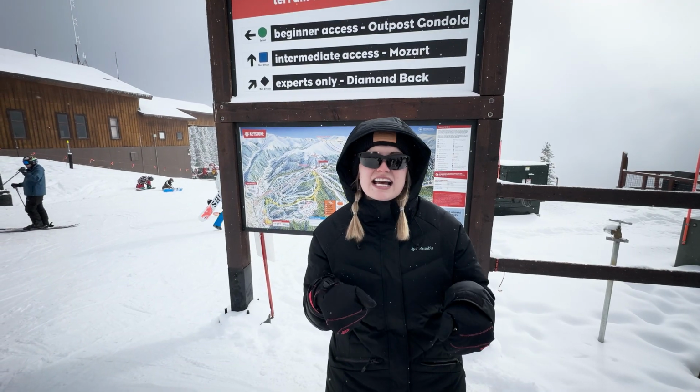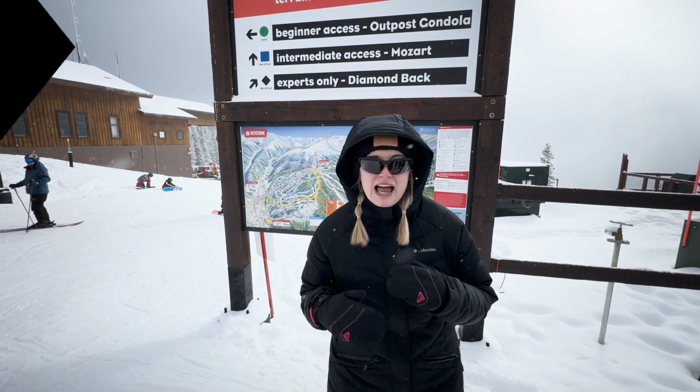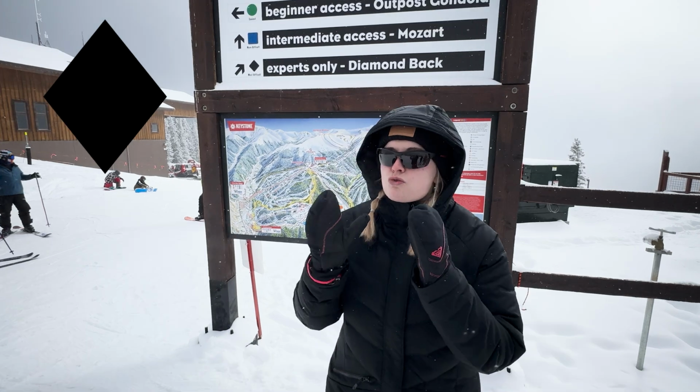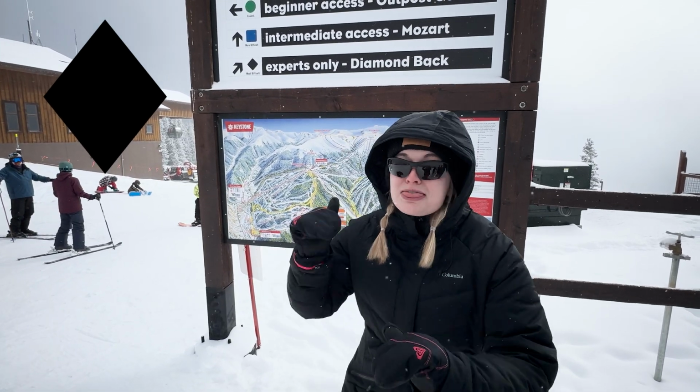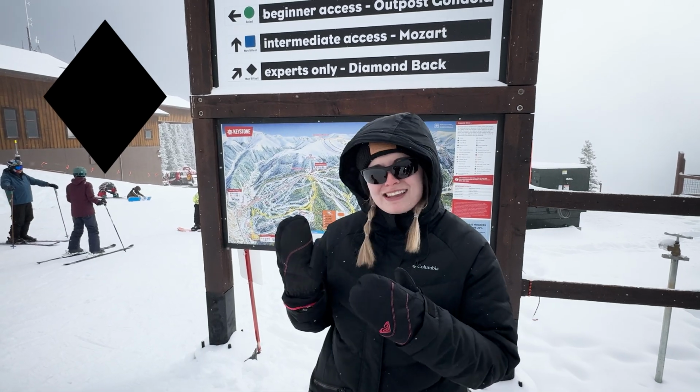So our second to last rating scale that we have is black. And black means that it is really, really good. It's a step above blue. We're really enjoying it. It's not the best we've ever had, but it's really, really good.